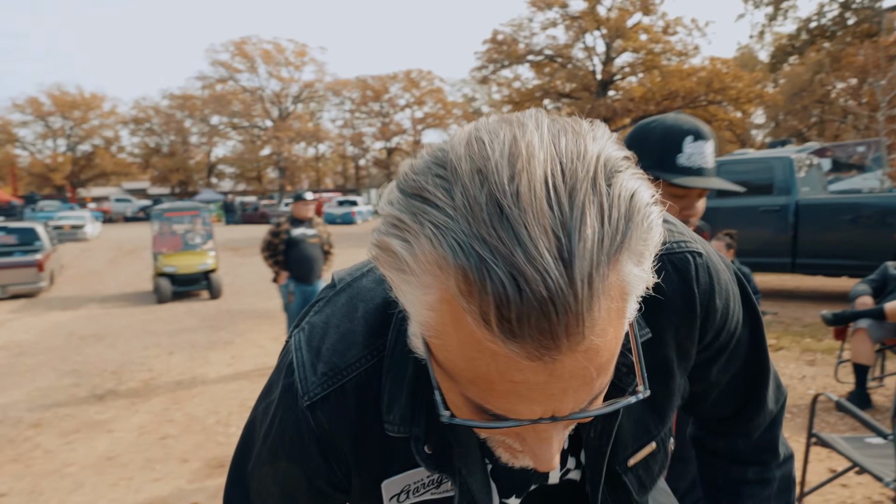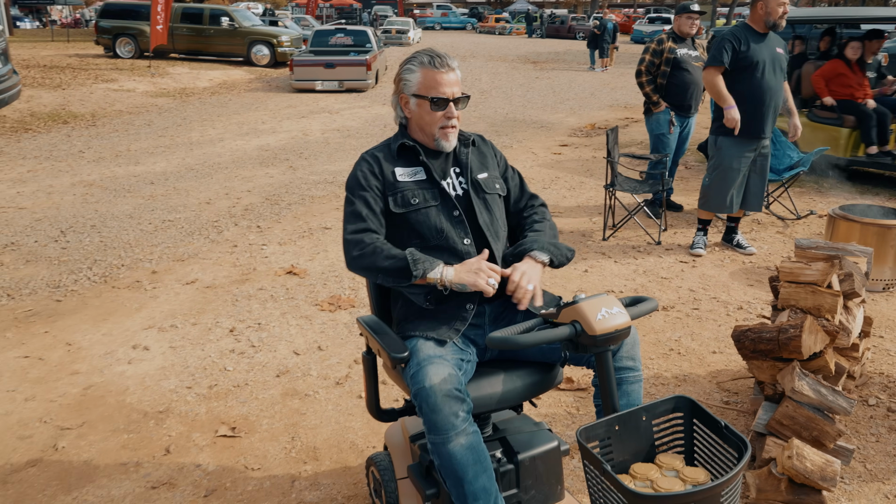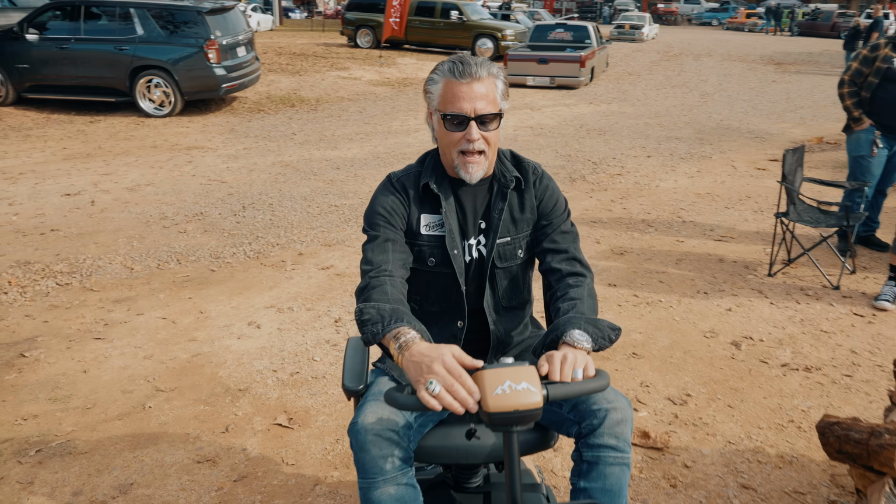Now, how's my rock sliders doing? You scratched them, man. Hey, they're not scratched. They're getting worn in. Plus, I'm telling you, right there. Watch out. Oh, yeah. Look at that shock action. Oh, yeah. All right. Everything's good to go. Let's go see some trucks.